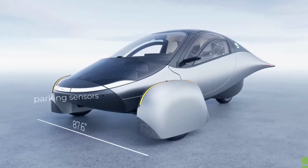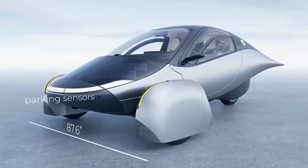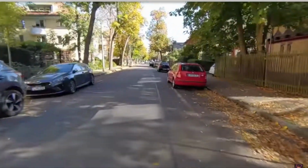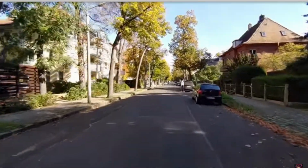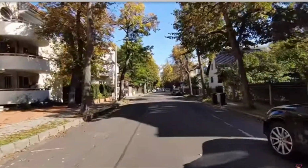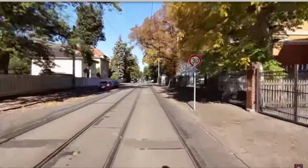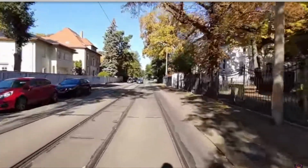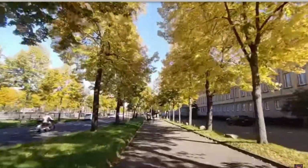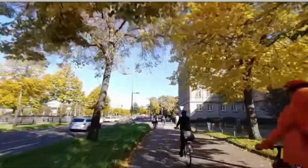So we're going to talk about this. We know this is going to be interesting because Aptera is pretty wide. They're about 87.6 inches wide. And the thing is that over in Europe, their roads are not that wide. So in Europe, the roads, of course, we know this is different in each country, but generally the roads are between 2.5 to 3.25 meters or 8.2 to 10.87 feet. So 8.2 feet, that's not very wide.